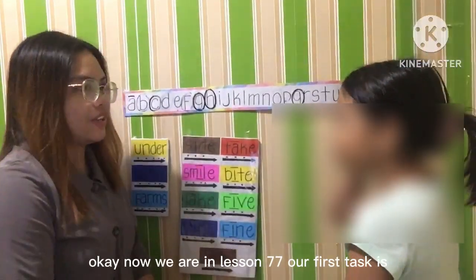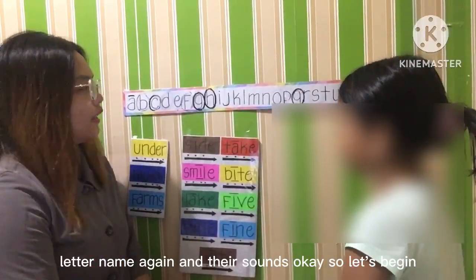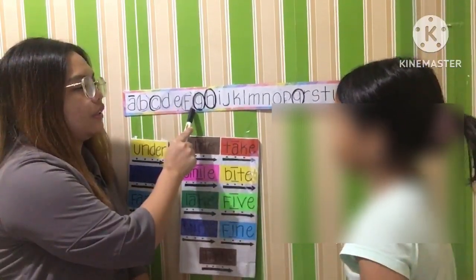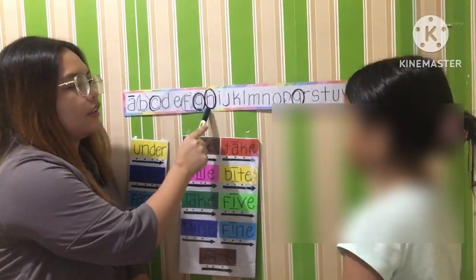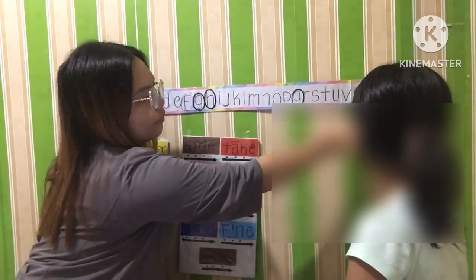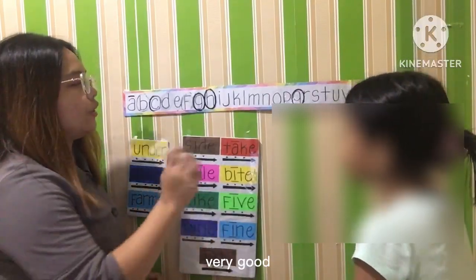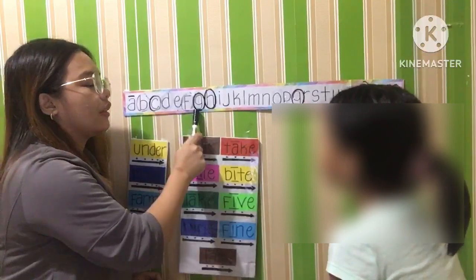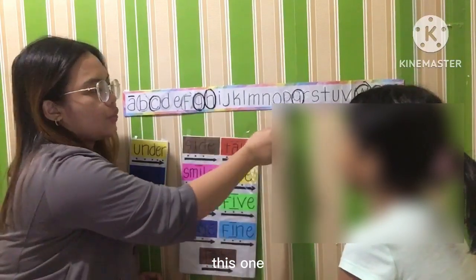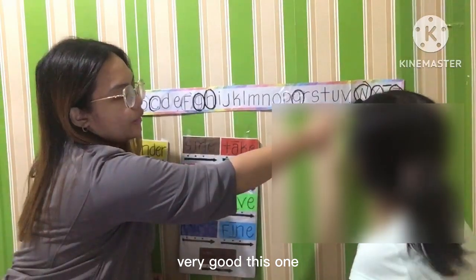Okay, now we are in lesson 77. Our first task is letter names again and their sounds. So let's begin here. What's the letter? Very good. This one. This one. Z. Z. Very good. So this one, letter. What's the sound? Very good. This one. This one. Very good. This one.